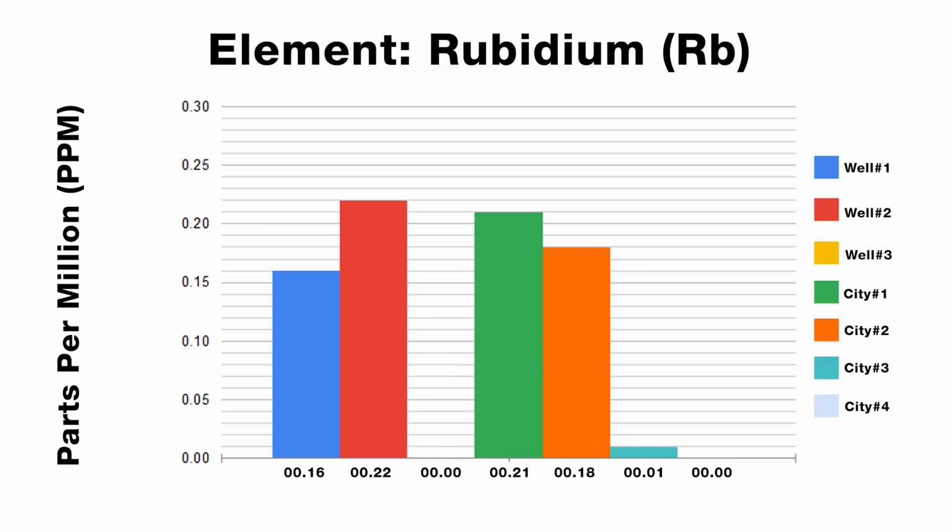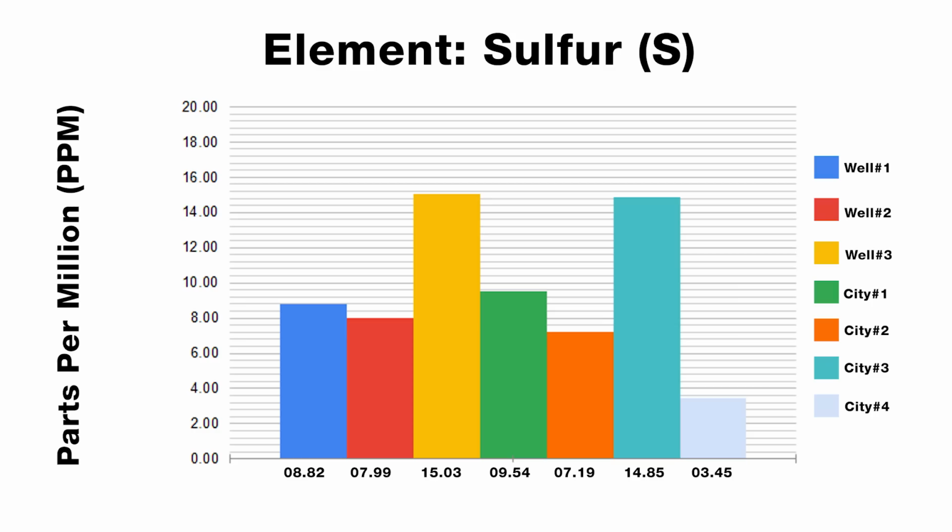Rubidium tested under a quarter of a part per million for each sample, with well sample number 3 and city samples 3 and 4 registering as 0 or nearly undetectable, while sulfur was detected in all 7 samples, ranging from around 3 to 15 parts per million across the board.